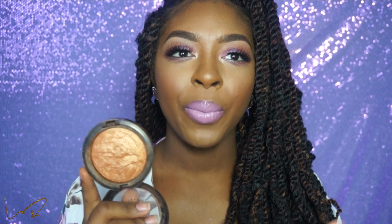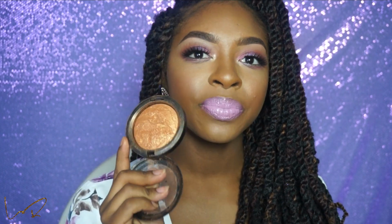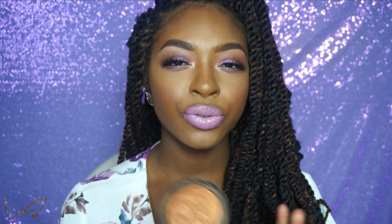And I'll pick it up, then put it down, then pick it up, then put it down. But lately, I've been picking it up. I really love mixing this with the Becca Opal highlighter and my MAC Limited Edition Oh Darling highlighter. I find that this is really great for women of color who still want a blinding highlight, but still want it to be skin tone appropriate.